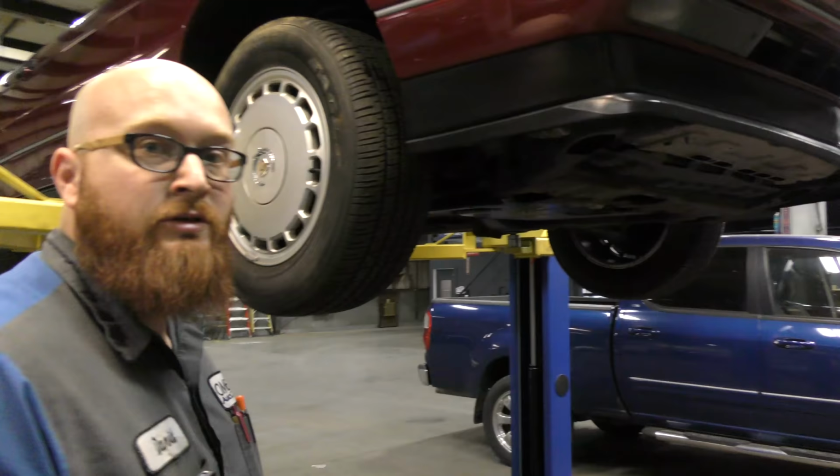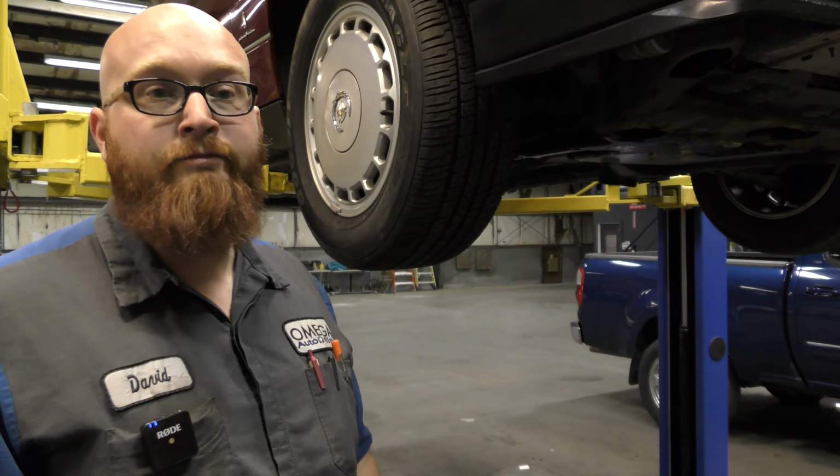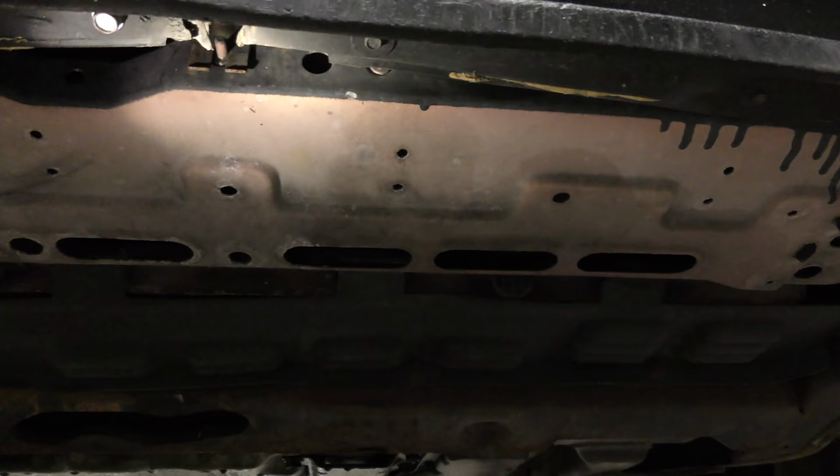Well, let's take a look underneath. I can already tell you, since it's a Northstar, I don't even have to look at it. The oil pan's soaked in oil. I already know that. So let's take a look at where the radiator is. I don't see anything wet there. You can see it's got some age on it. Some of these, like the AC line here, is crusty, but it's still holding. I don't see any antifreeze there, so that's a good sign.